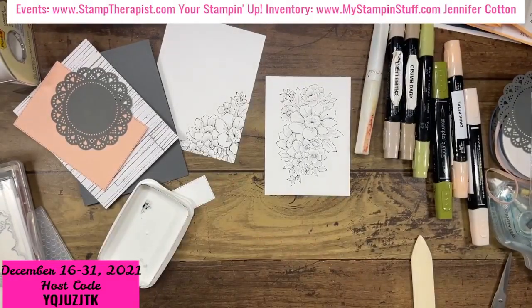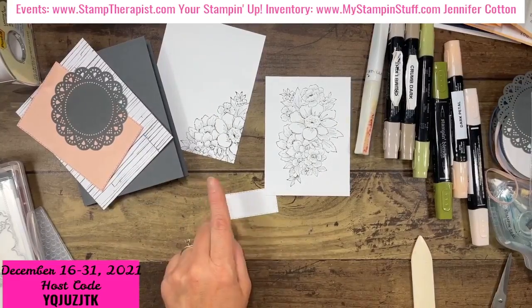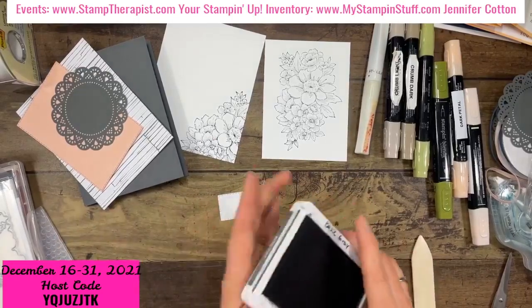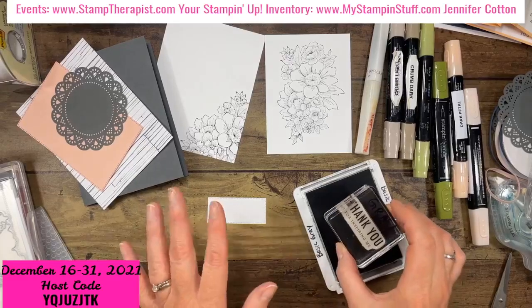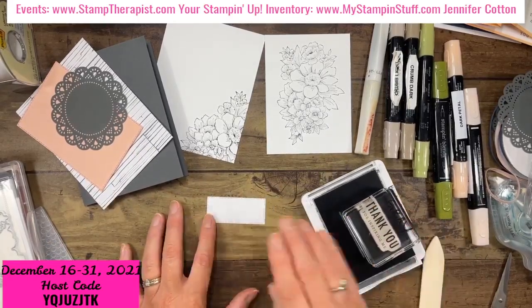And then my greeting is basic gray. Hopefully no one's going to get confused. Just think I'm coloring it with blend, so it's Memento, not coloring it at basic gray. They are very similar when you put them side by side like this, so they look fine together. This card says, "Thank you for inspiring me."